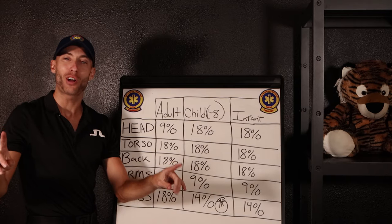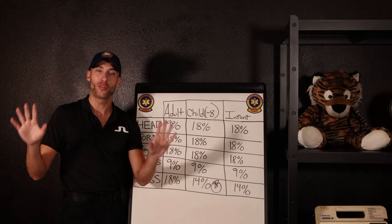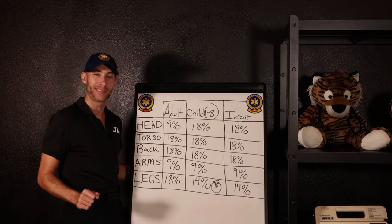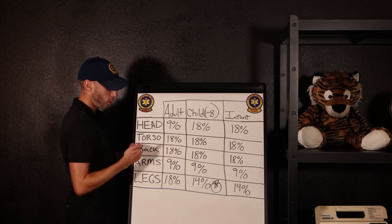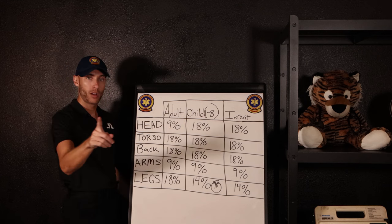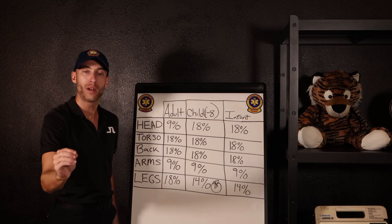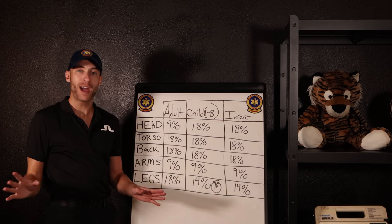Okay, so now we're gonna talk about the rule of 9's. Now, hear me out here. It's a very, very simple system when we look at it like this. So hang with me, here it is. Here are rule of 9's. I've put head, torso, back, arms, legs, everything's laid out here. We have adult. You gotta remember an adult in the rule of 9's is 9 years old plus. 1 to 8 is a child, and an infant is under 1. Now that we know that, we can go through.